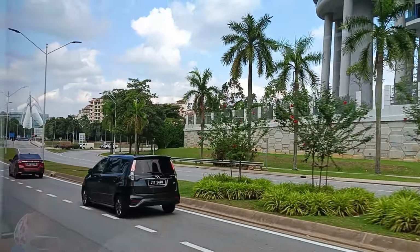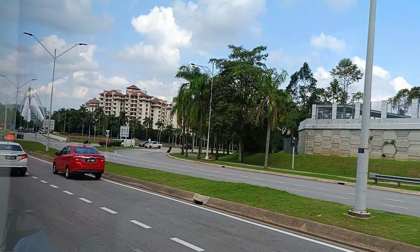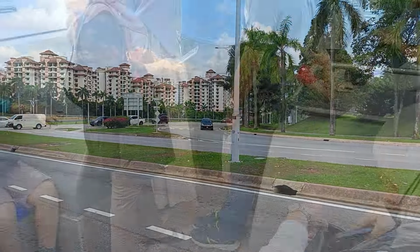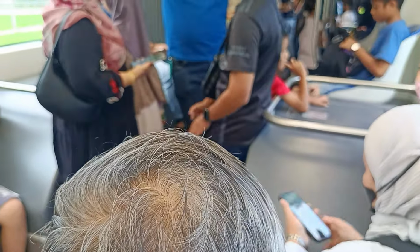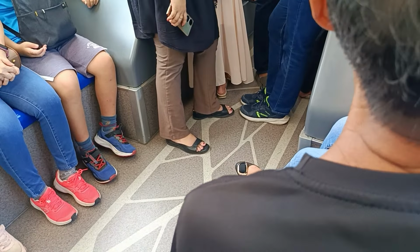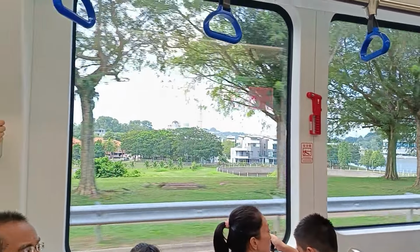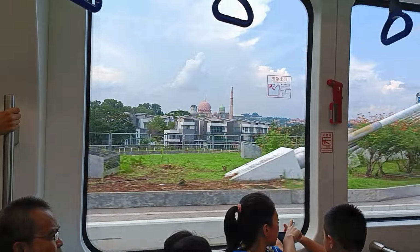They've got lovely big windows, but the arrangement of the seats makes it a little bit difficult because you've got to either stand up or just turn around so that you can actually take photographs as you go. There are luggage racks if you happen to have luggage with you, but most of the seats are arranged on either side of the single aisle, so it's really for plenty of standing room. First you pass through Precinct 4, which is mostly residential, so it's quite a pleasant looking area, and you can see the mosque over the other side of the road.